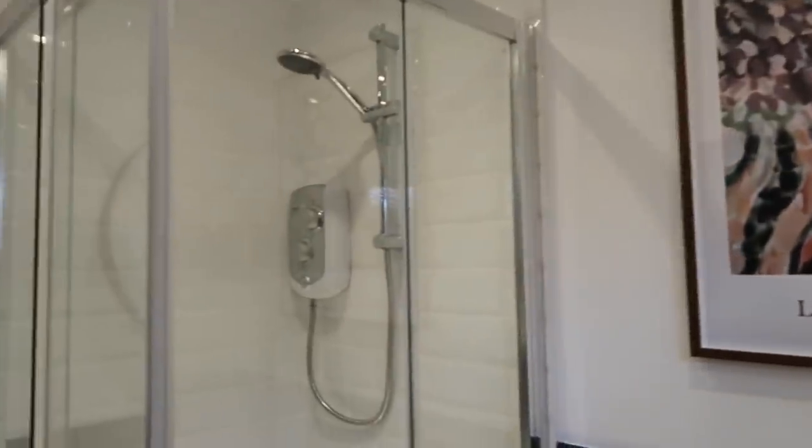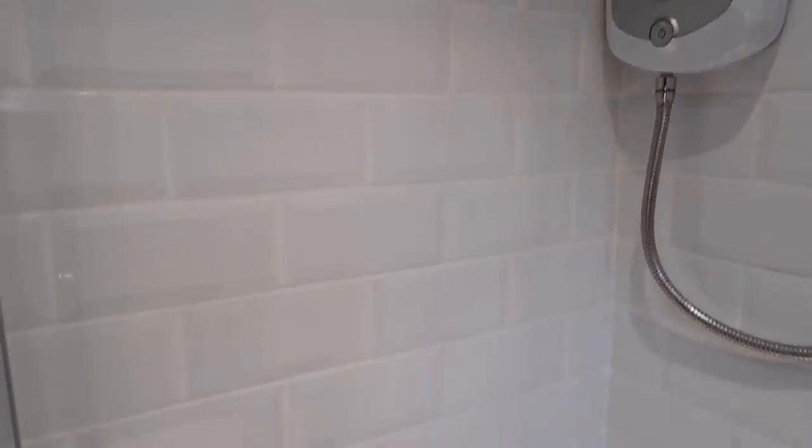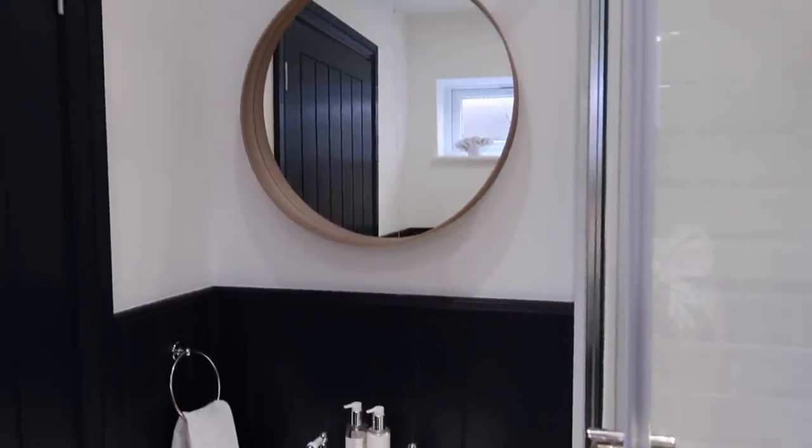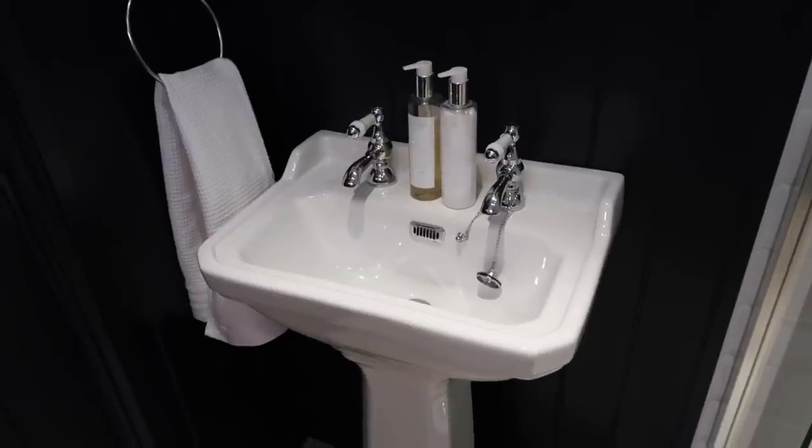And then round here we have got a shower, and in here we carried on the white metro tiles. I think they just look so clean and neat and just kind of simple. And then this has to be my favorite little corner of this room. I absolutely love the sink.